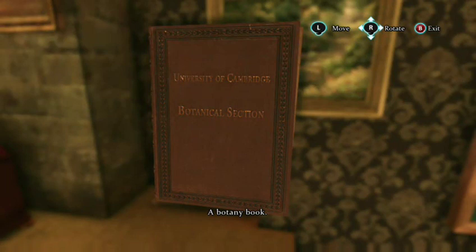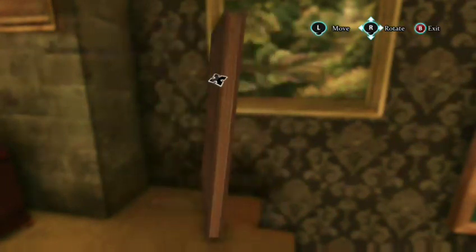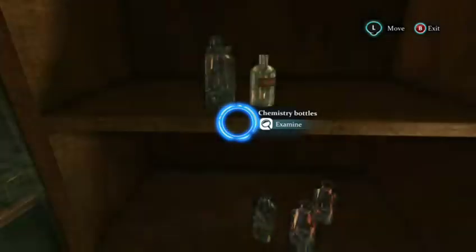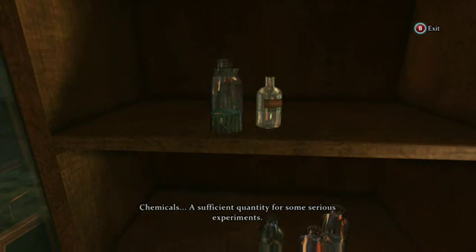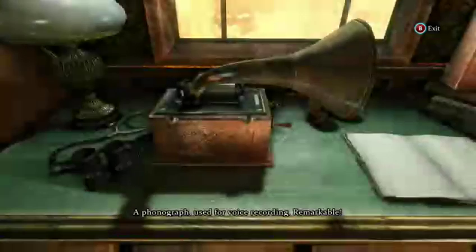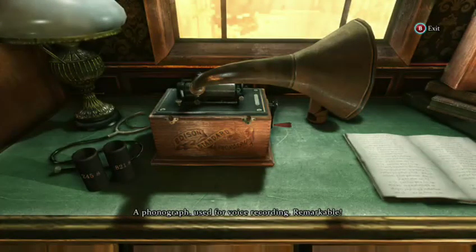A botany book. This student's book belongs to Albert. Chemicals, a sufficient quantity for some serious experiments. A phonograph used for voice recording. Remarkable. Yes, this is quite a modern laboratory.